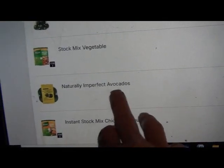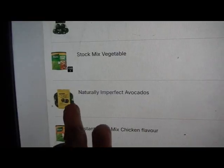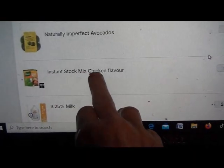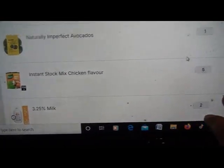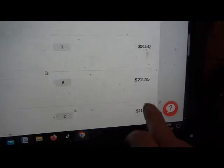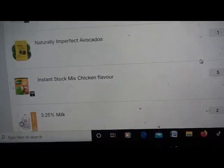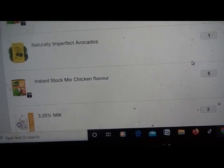And then we've got the Naturally Imperfect avocado, which I'm going to compare the size. This one was $8.50, but I got PC points back, right? So I don't know if I got PC points just on the Imperfect avocado or the other one as well. Either or, it's okay. And then, of course, we got the Instant Mix chicken flavor stock, at $5, and I've got whatever I got here, and that's good. Plus I've got chicken stock in cans. I've already got them jarred up, so for $22.45 I'm feeling good about that, because that will fill up at least one jar with the jars that I'm doing right now, and I'm happy with that.